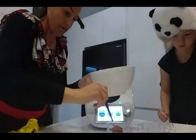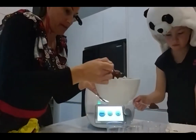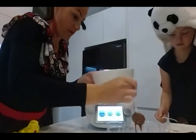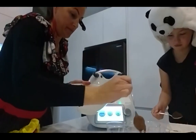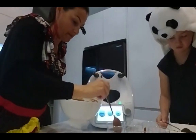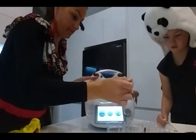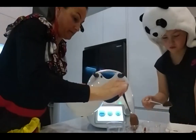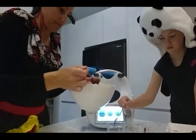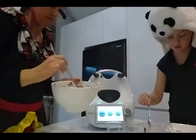So we're layering mousse. We're just layering some mousse and over the mousse. Excellent. And then I'll put that into another. There we go. Thank you. Yum.